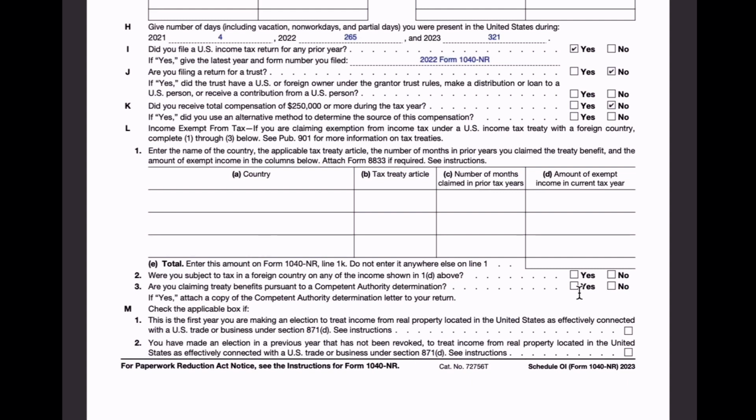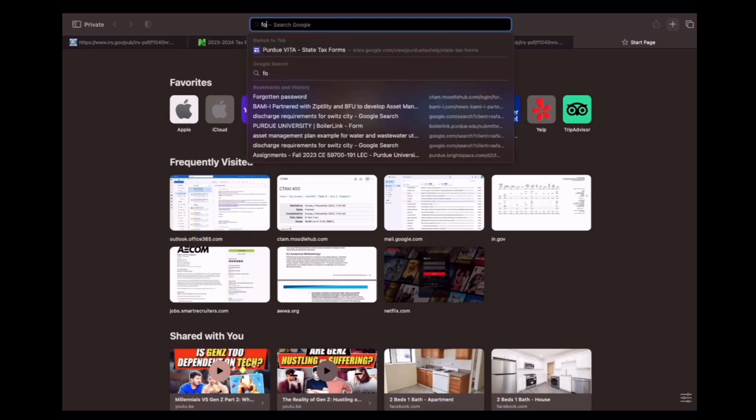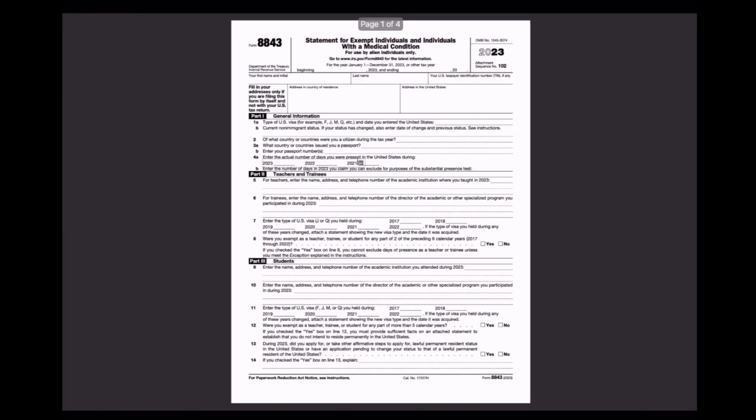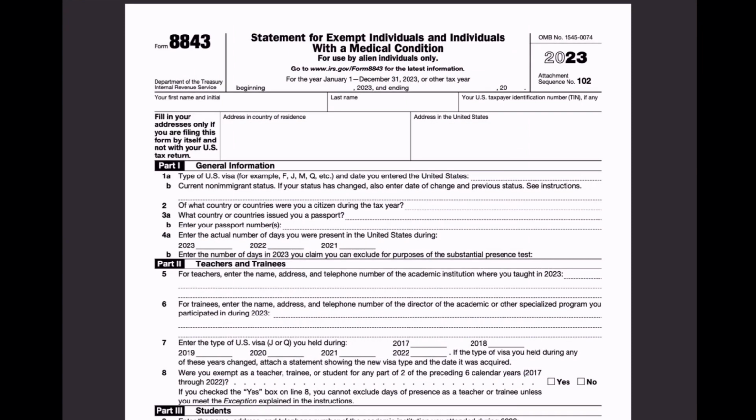Now the last form to fill is Form 8843. This is an important form. I think it's a visa compliance form. So no matter if you earned your income during the financial year or not, this form is a must and you should enter all the required information in this form.